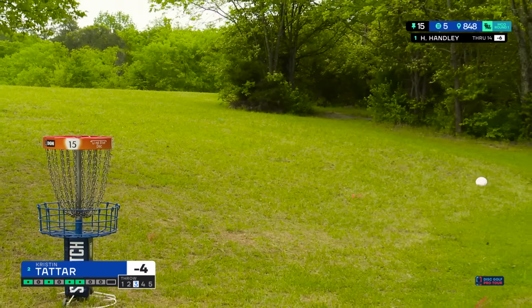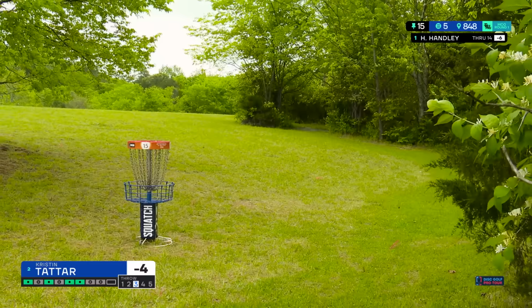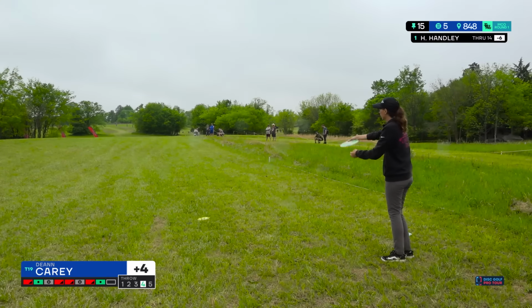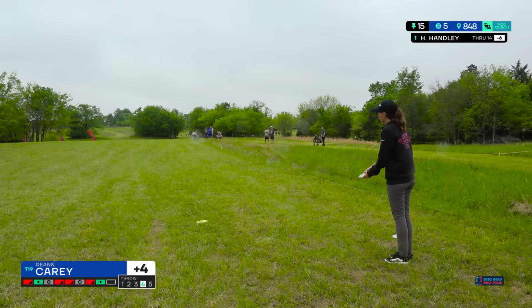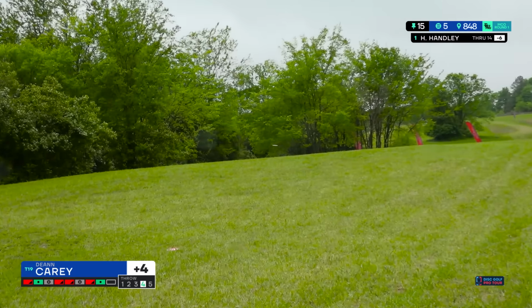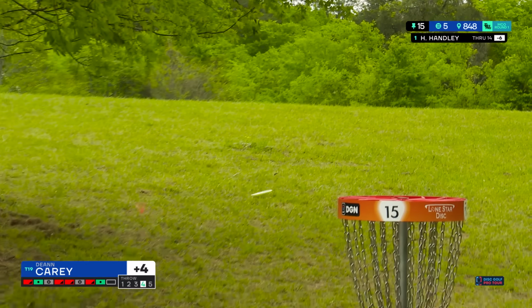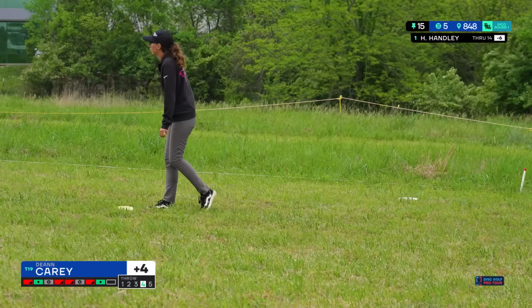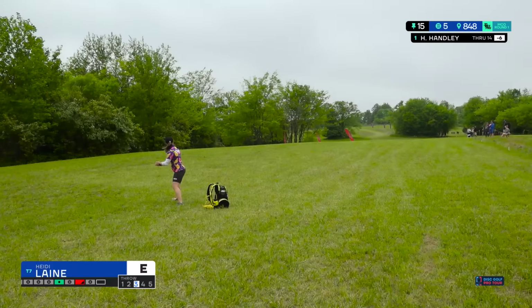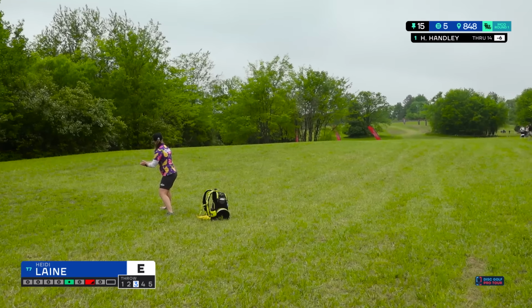Kristin swinging a hyzer in. She will be just outside the circle. Inside. It's hard to tell. She's playing the hole well, though, regardless of exactly where she landed. Deann inside the circle for sure. Wow.